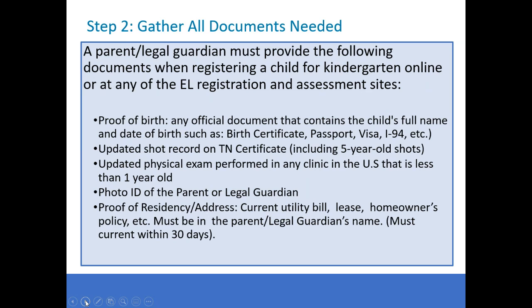Proof of residency, address: current utility bill, lease, homeowner's policy, or any other document. It has to be under the parent or legal guardian's name, and it has to be the most current, within 30 days.